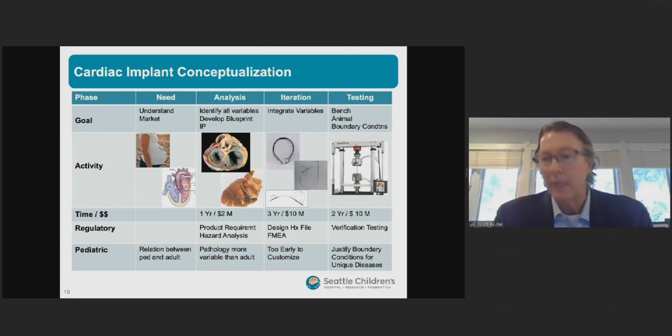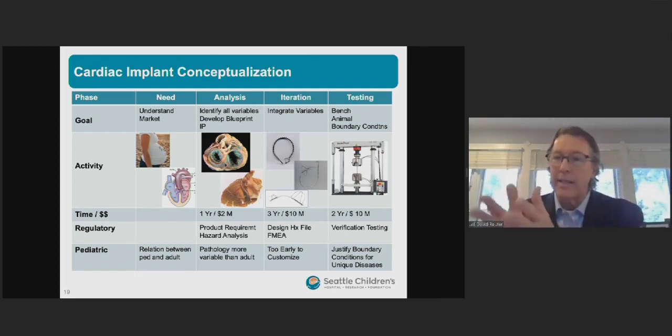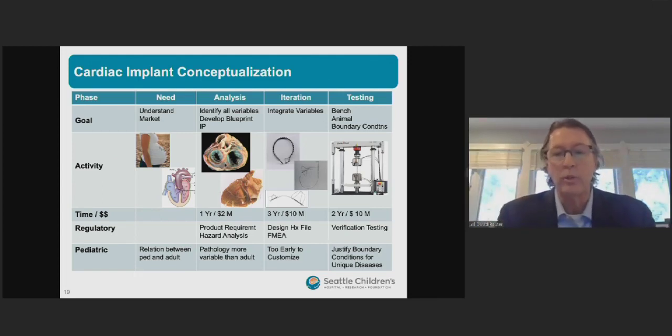You need to set the boundary conditions. What are the forces that the device is going to experience? What's the range of motion? You see a picture there of a fatigue tester. That might be 2 years, $10 million. This is some of the verification testing that you do on a device to say that the design that we told you about at step one, now we've tested the device and we're proving that it does what we told you it's going to do.